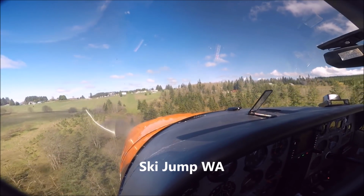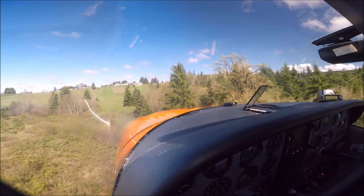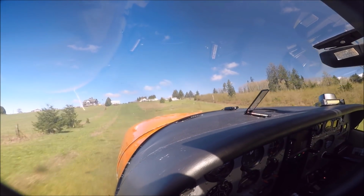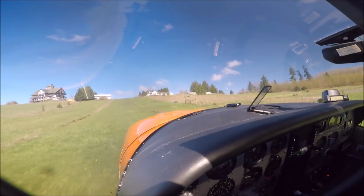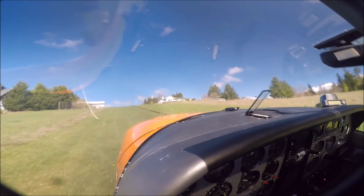Ski jump is uphill and at the end is power lines. My first landing here, I was at this stage and I got a big gust of wind from the tailwind and I decided to land anyway. I bounced and almost finished at the other end of the runway. It was very close, but I decided to land and not risk the go around. It was very wet and rainy.